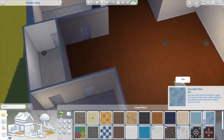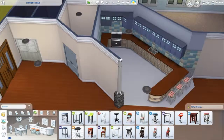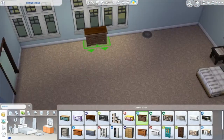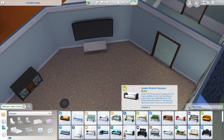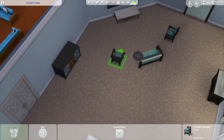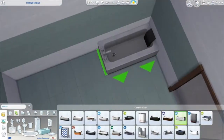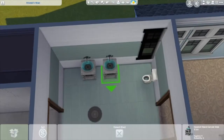I do furnishing while I build still because I want to see how everything is going to look. I'll build something and then do it as a two-parter, furnishing one part, but I bounce back and forth pretty much between building and furnishing. So I wanted to make it a short video so I can post it at one time.